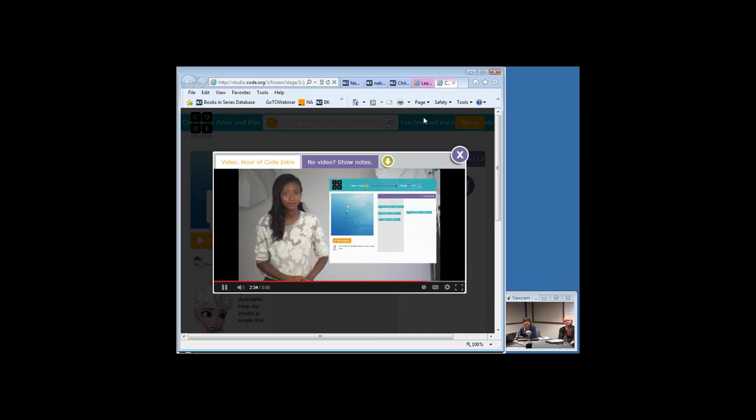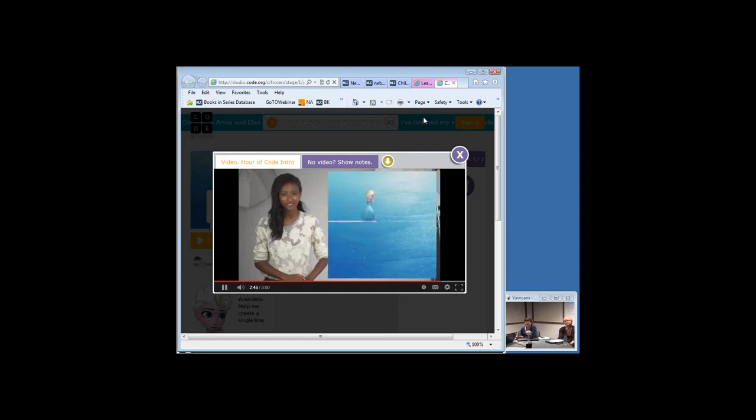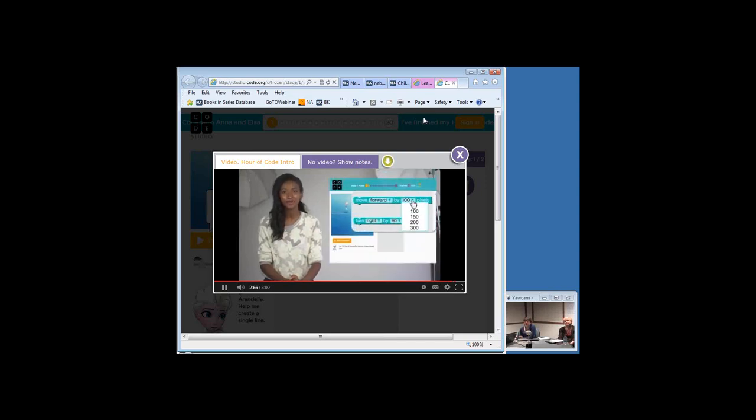The other block we have in this puzzle says turn right by 90 degrees. And when we use this turn right block, that makes Elsa turn a certain amount. You can play around with how far you want Elsa to turn. The angle is measured from the path ahead of Elsa. So this is a 90 degree turn, and this is a 120 degree turn. And remember, you can change the number of pixels or degrees by clicking the arrows next to them.